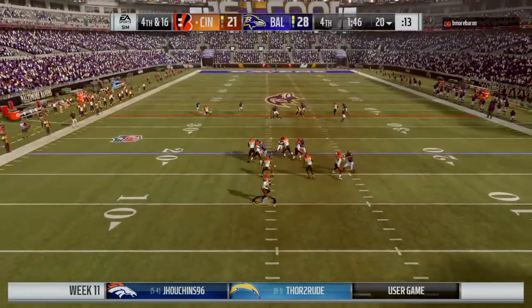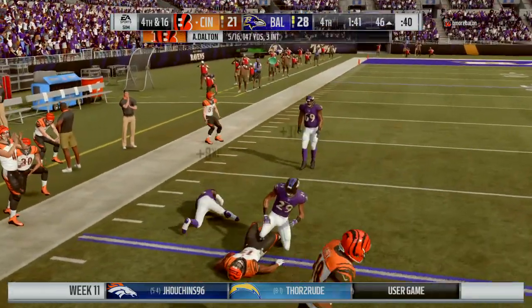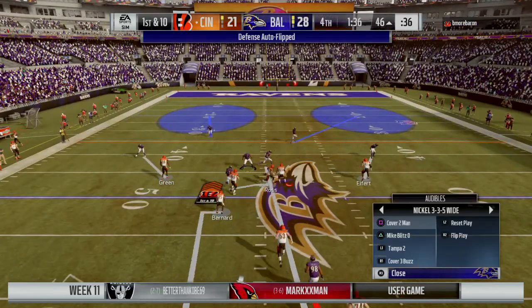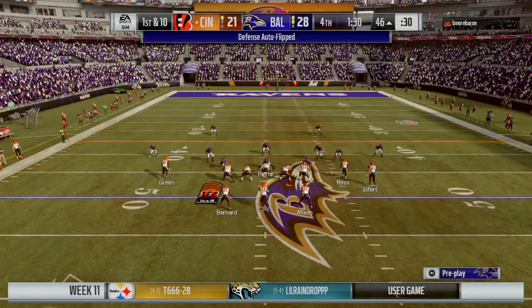He's back to throw. He's going to let it fly. Well, this is taken in. It's complete. And he'll be taken down, but not before they work it across midfield. They keep the game alive, at least for the moment, as it's a first down.